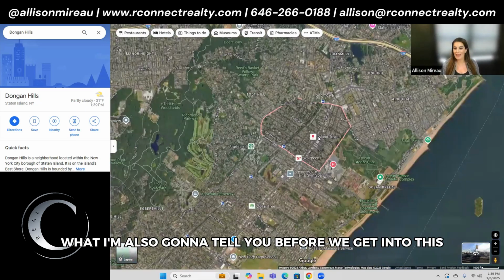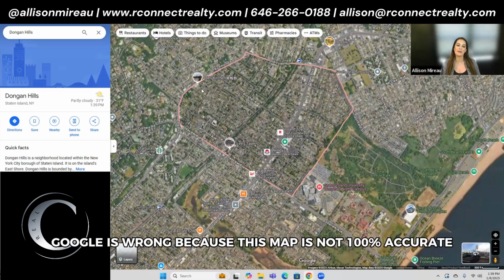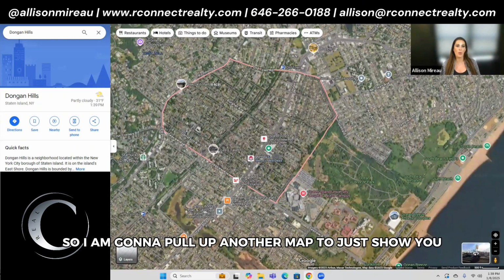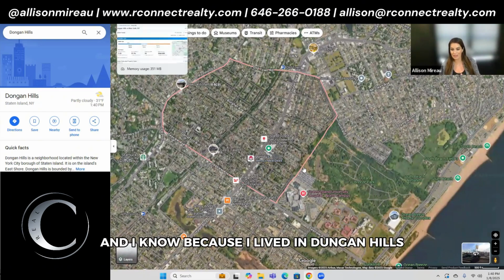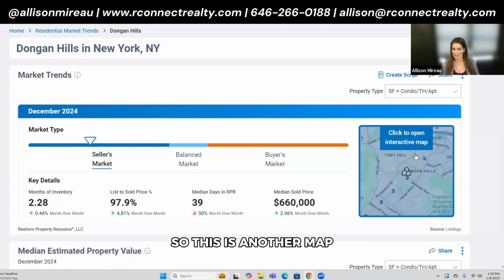What I'm also going to tell you before we get into this is Google is wrong, because this map is not 100% accurate, in the sense that this is Dongan Hills too right here. So I am going to pull up another map to just show you. And I know because I lived in Dongan Hills and I lived right here. So this is another map.